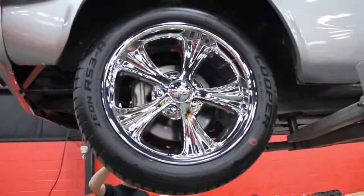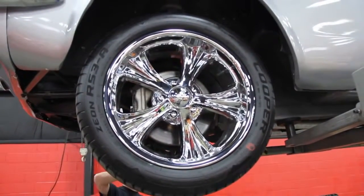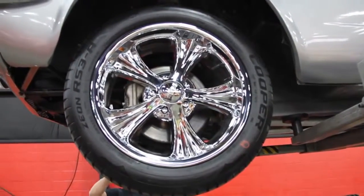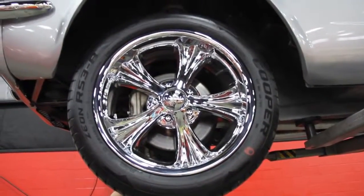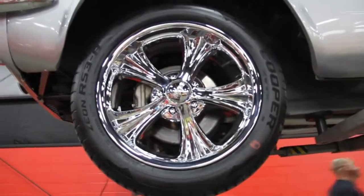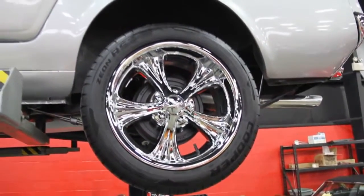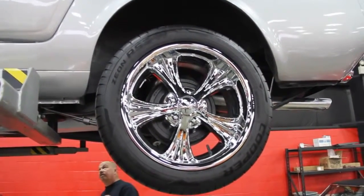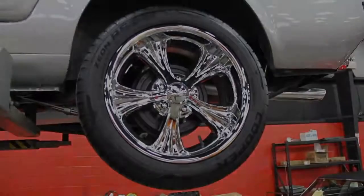Let's take a look at these tires. We've got Boyd Coddingtons on this thing. Really high dollar wheels. They're just beautiful. We've got some Cooper Xeons. Let's see what size they are. 215/50/17s up front. And out back, we've got the same beautiful wheels. And we've got 245/45/17s out back. Really sharp on this car.